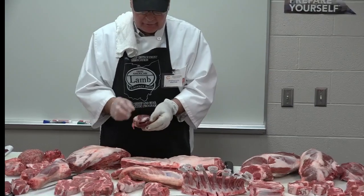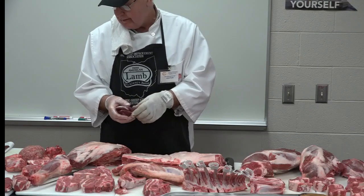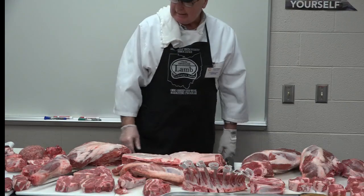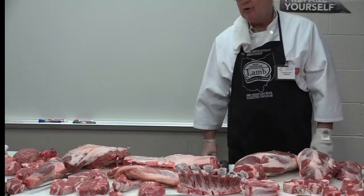So this lungs, or the heart right here, is an excellent product, especially pickled. You can pickle it, and it's an excellent product for pickled heart. You can grind it up, and it's an excellent product for that. So there's a lot of things in this lamb that you can do, and it'd be exciting to use the different things.